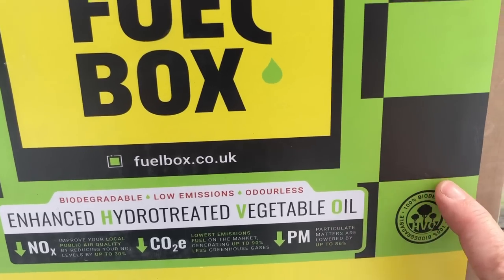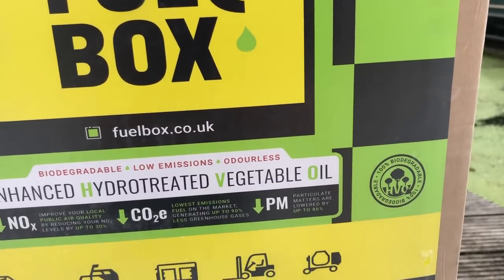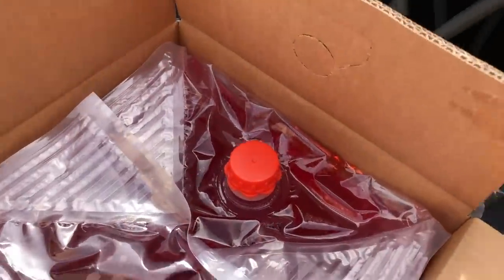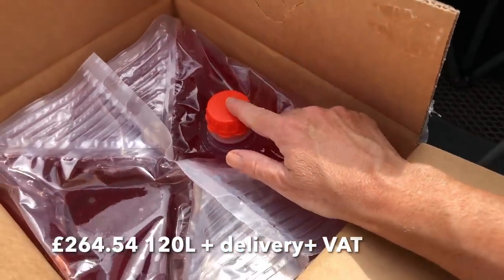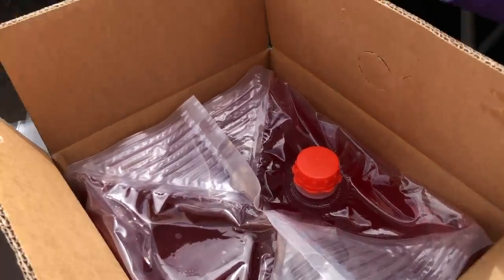If I'd bought 12 boxes, I would not have had to pay for the delivery, but I just didn't want to store or carry that amount of fuel on the boat. So with VAT, in total, I paid £264.54. Without the VAT, it's £203.94. It's more expensive, but like I said earlier, you've got to start somewhere and hopefully the price will come down.